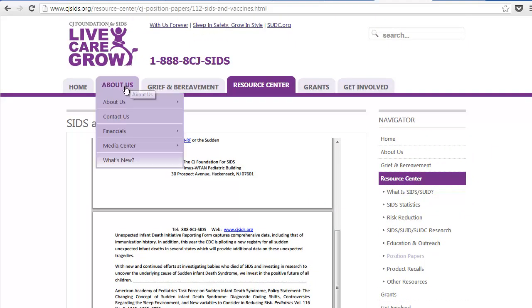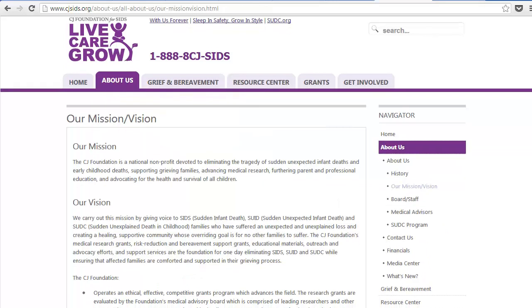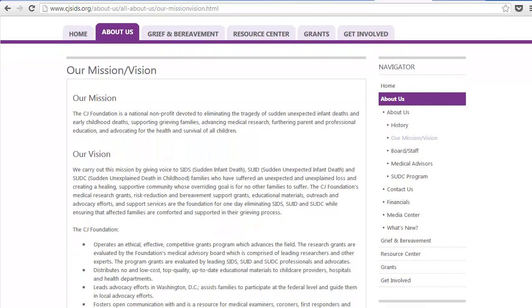If you'd like to know more about an organization or a website or who put it together, it's always good to look for something along the lines of an About Us or a contact information page. So here we can look at the mission of this organization and see what they're all about. It's a national nonprofit devoted to eliminating the tragedy of this phenomenon by supporting the people who are affected by it and research that aims to eliminate it.